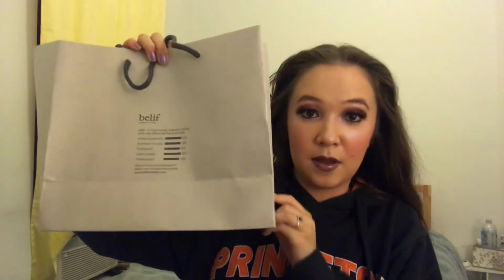So one of the first places I went to was Debrief. I have another little Debrief bag. And in the bag, or the freebies they're giving away, just more of their Aqua Bomb sleeping mask samples.